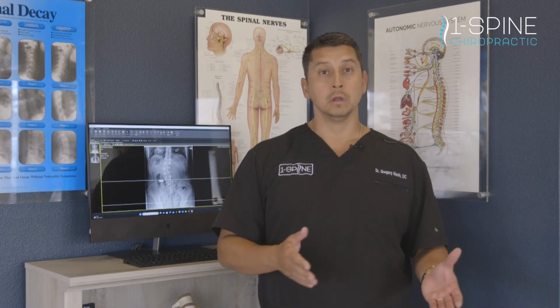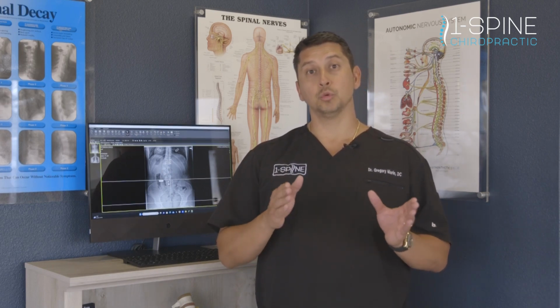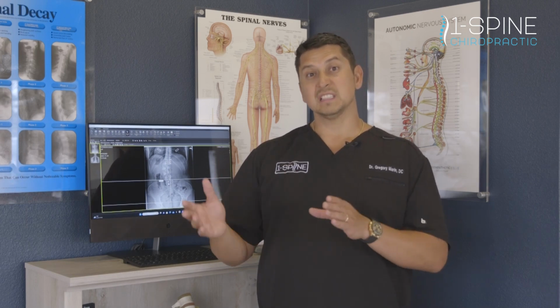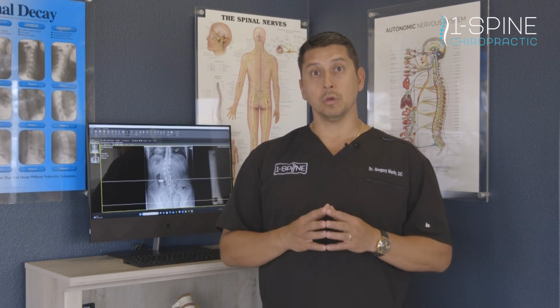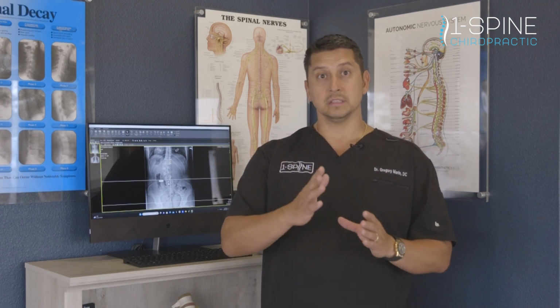So Cobb angle from 0 to 20 is mild scoliosis. Cobb angle from 20 to 40 is moderate scoliosis, and Cobb angle 40 plus is severe scoliosis, which a lot of times people may have to get a surgery for. So what we want to do is get things as early as we can. That way we can start working on things and get them corrected.